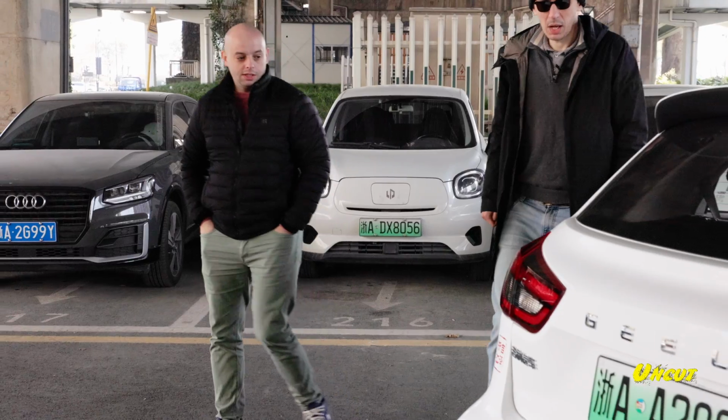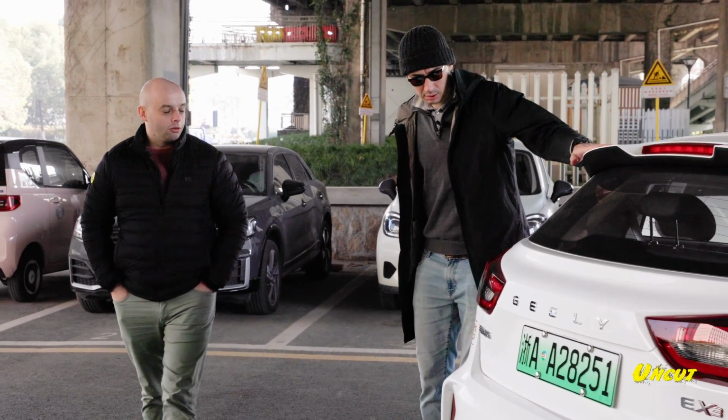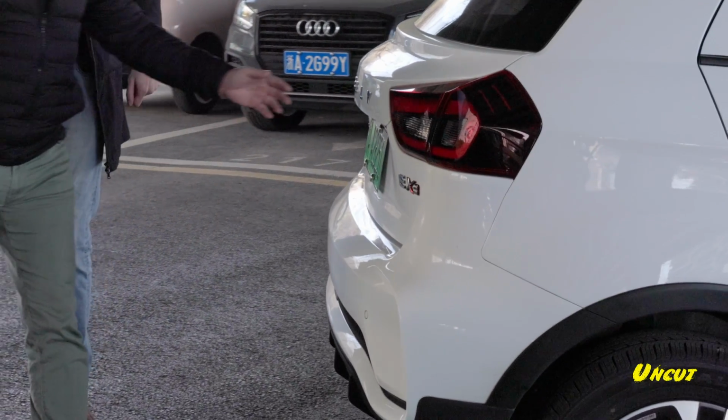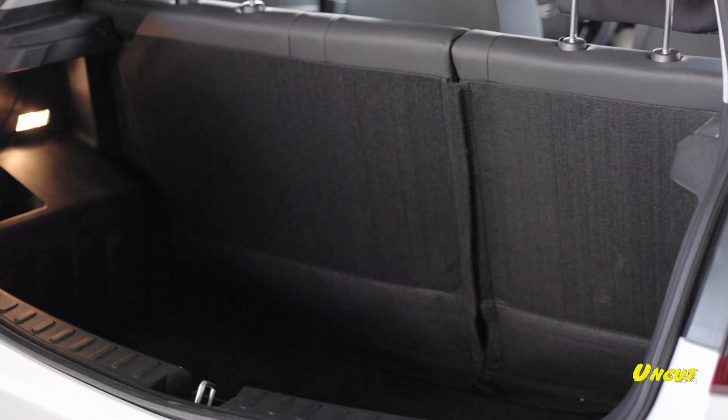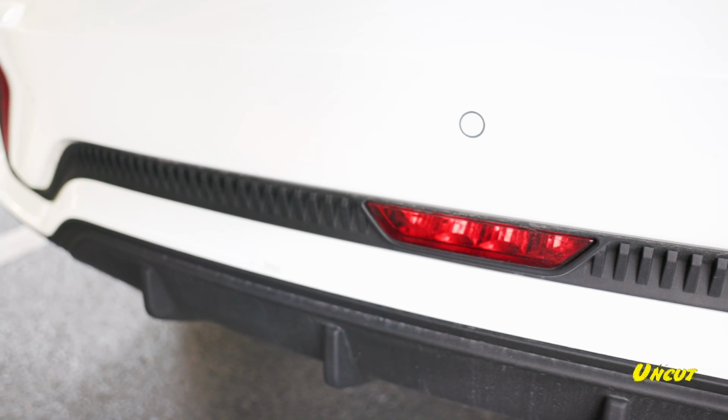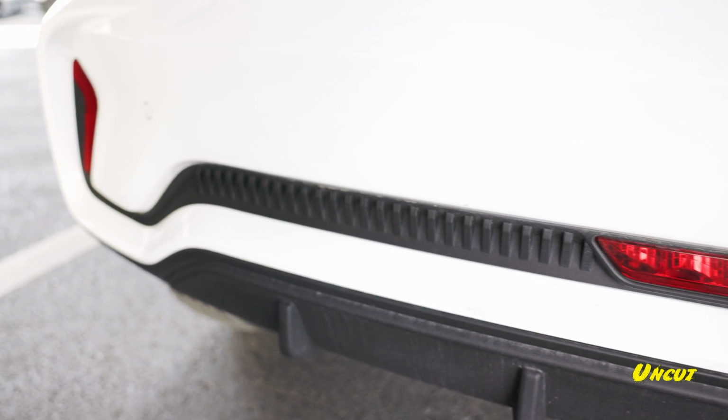Yeah, I like it. I like this little tail. The little spoiler. Yeah. And if you look in the back, it's actually pretty big as well. You get plenty of stuff in there. 500 litres. And this is kind of like mirrored with the front, you see, with the horns. Yeah, so there's your cow horns back in there.